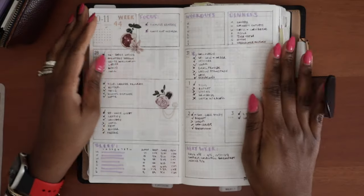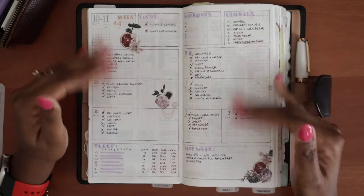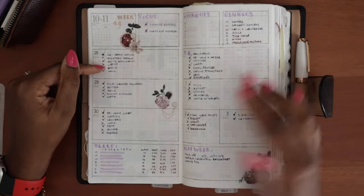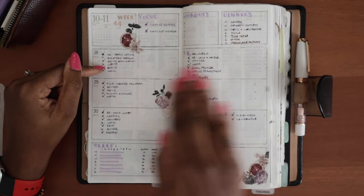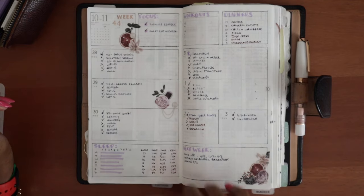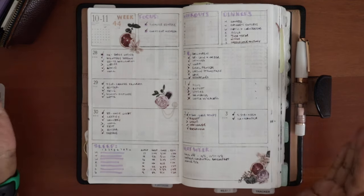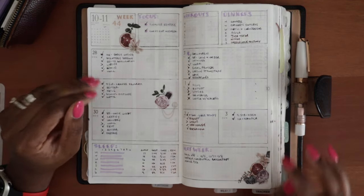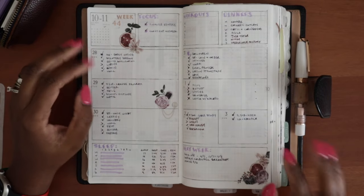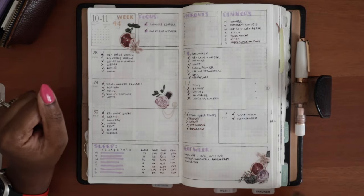But I love the structure of it. I love how it looks a little minimalist, at least to my eye. And that's also another reason why I didn't want to add a second column of tasks for each of the days. I kind of wanted to keep it a little bit open. So this will be great for you if you are the same. If you're a person who is a little bit more minimalist and you don't like to see a whole lot on the page, I think this will be a great layout for you.